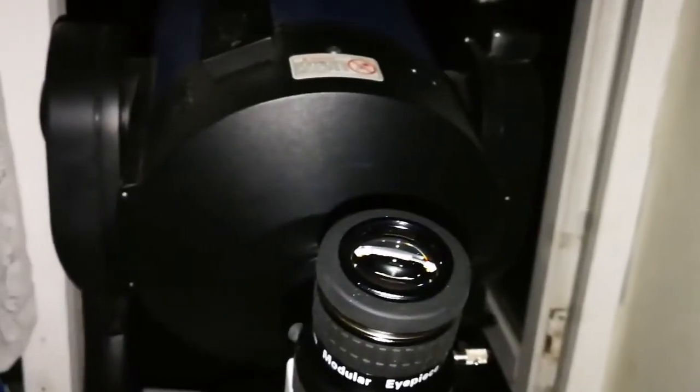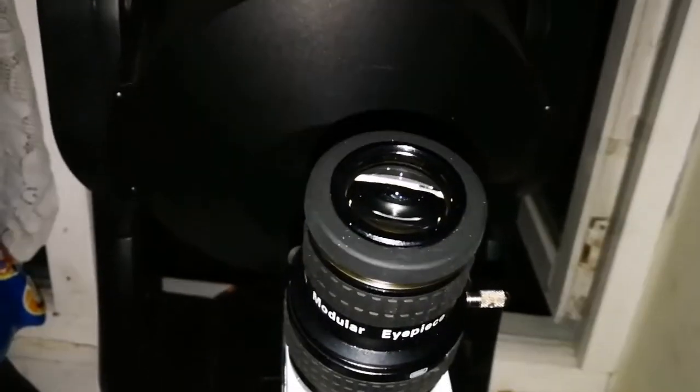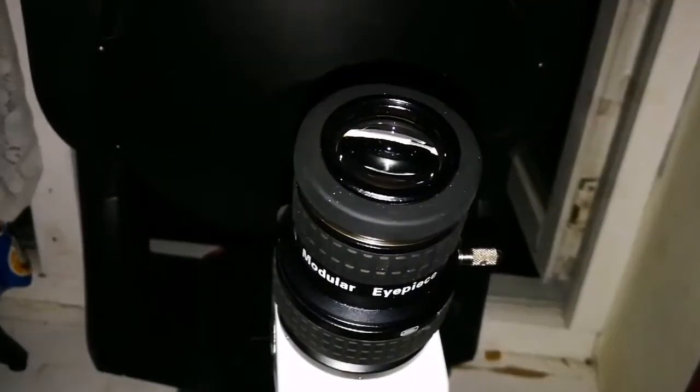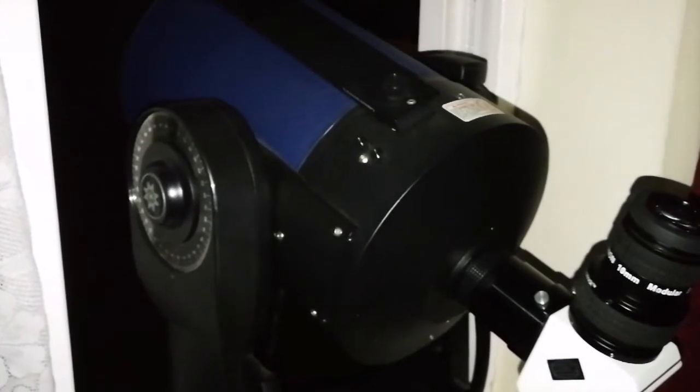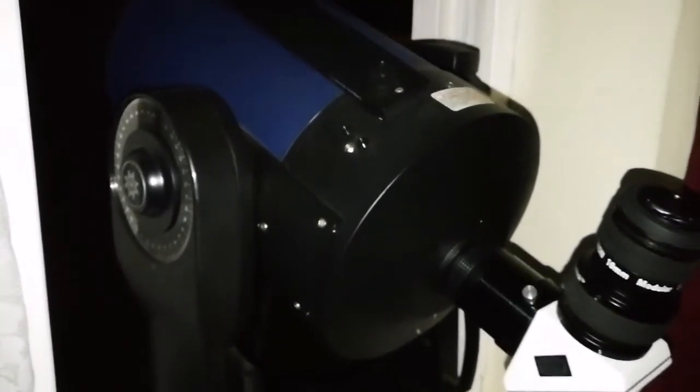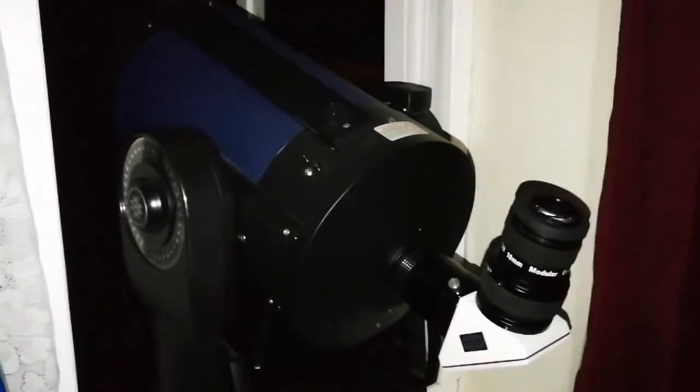Finding low focal length eyepieces is difficult for 2-inch barrel sizes, because some say that these are equal to 1.25 eyepieces. So I don't believe in that. The eye comfort of the 2-inch is much better than the 1-inch. And as you can see, the setup really works nice. I can show you, if I can, how the image looks. Let's go and see.